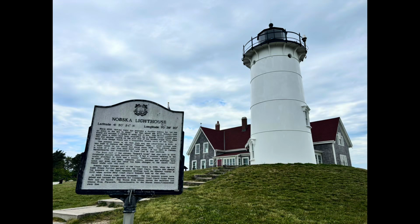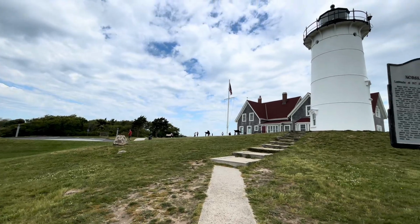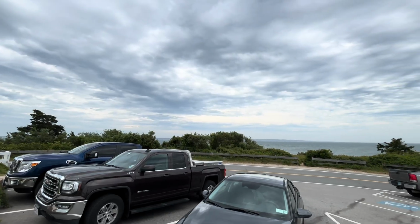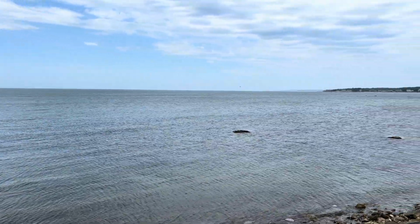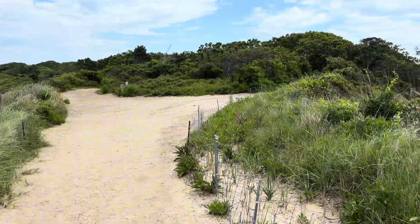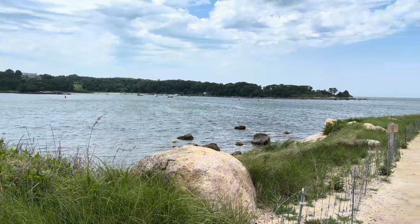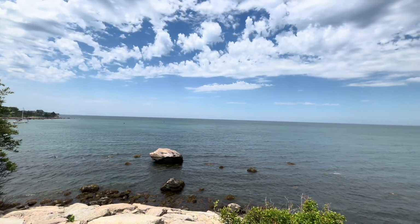We took a day trip down to Falmouth and checked out Knobska Lighthouse. We also took the short hike out to the Knob while we were in Falmouth. It was absolutely gorgeous. And here we are at the end of the Knob. Just look at this view.